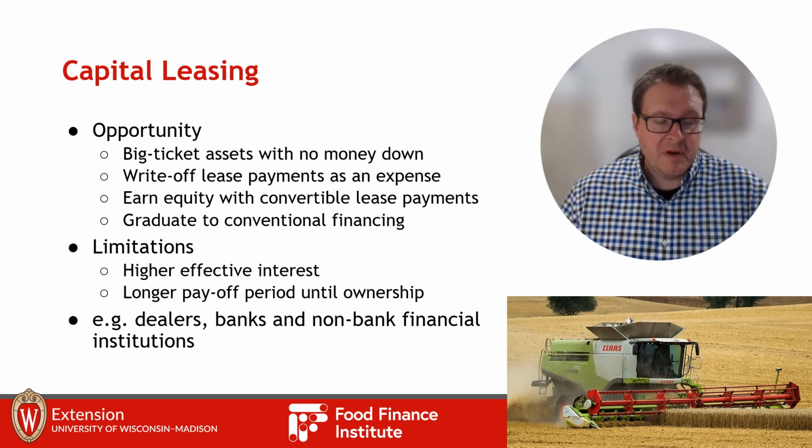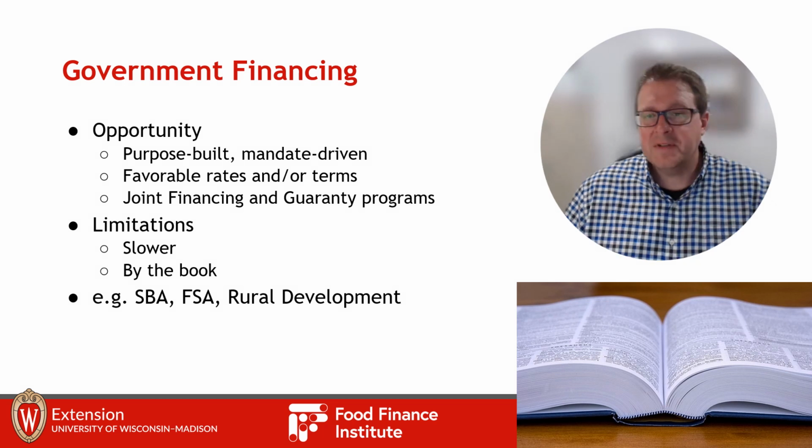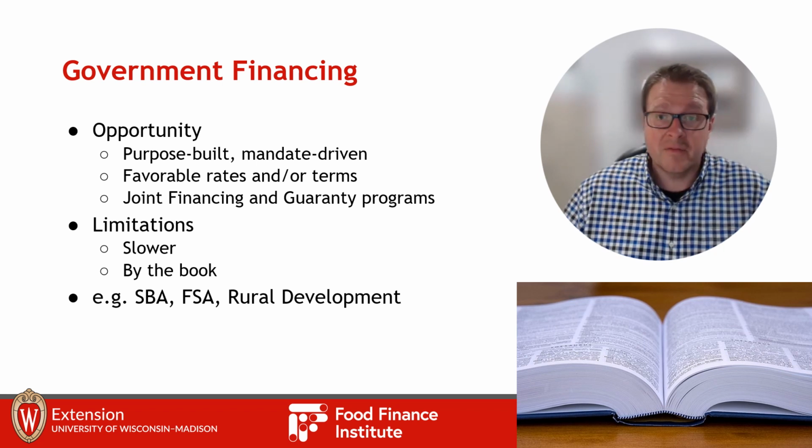Dealers that we talked about in the last slide, banks, and other non-bank financial institutions are working in capital leasing. And so it's becoming a regular part of the financial conversation in farm country. I've mentioned the FSA and the SBA in earlier slides as partners in conventional bank financing, but they can be direct lenders themselves.